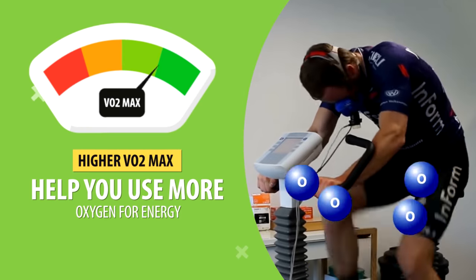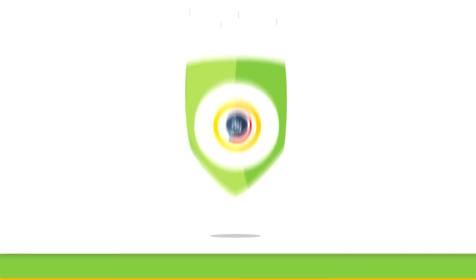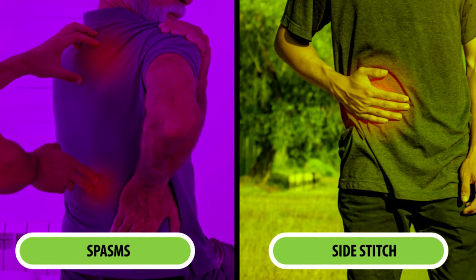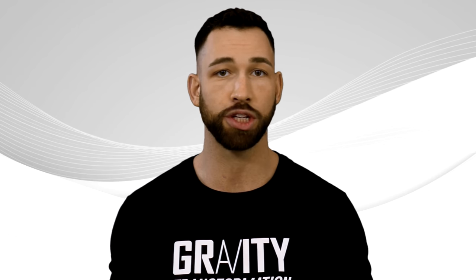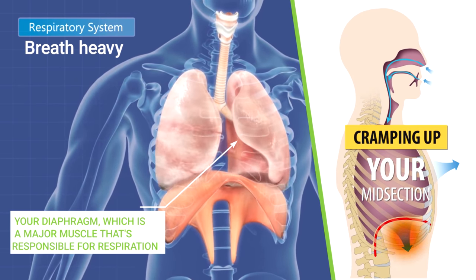Not only does having a higher VO2 max help you use more oxygen for energy, but it also decreases the amount of time it takes you to catch your breath after stopping. So if you have a higher VO2 max, you can take fewer and shorter breaks without losing your wind. On the other hand, having a low maximum oxygen capacity won't only make you breathe heavier, but it's also more likely to lead to spasms and to cause that dreaded side stitch, which will further limit your performance. You're more likely to get a side stitch with a low VO2 max because when you breathe really heavy, your diaphragm, which is a major muscle that's responsible for respiration, can become fatigued, cramping up your midsection.